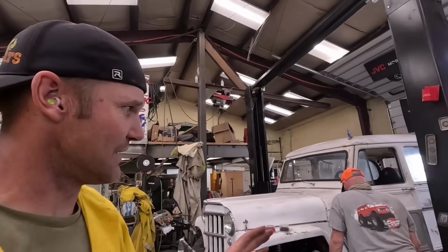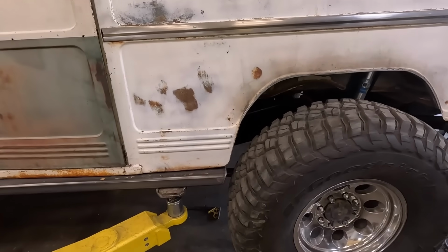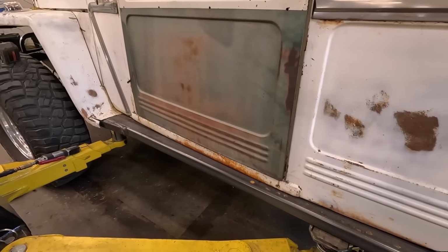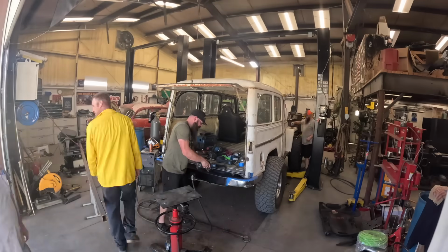All right, we are currently winning pretty good here. Yeah, that is what our rock sliders can look like. They're actually welded on. The hoist is not holding this up, but I need it to be the same height so I can weld the other side in, so we're not gonna let it down yet, but things are happening.